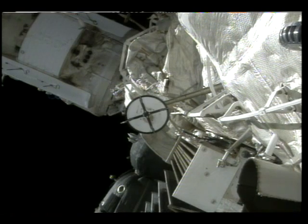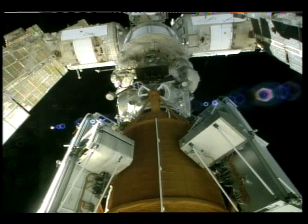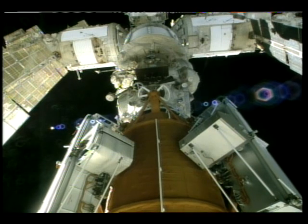Capture is confirmed. Atlantis is now docked with the Russian space station.